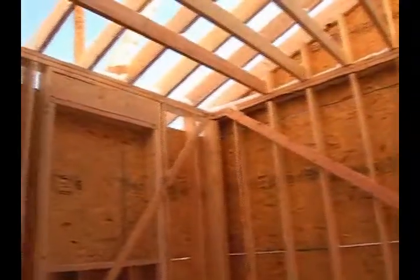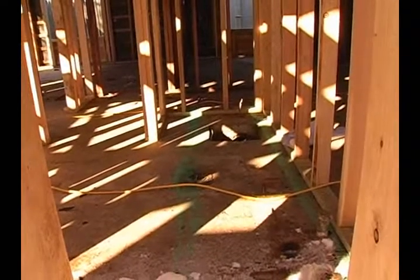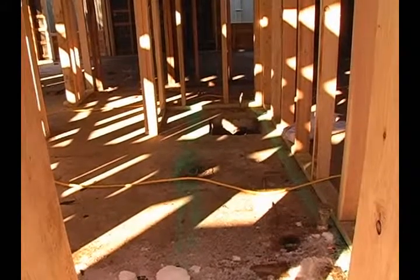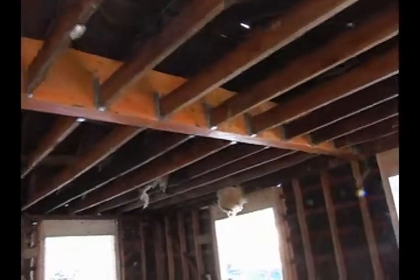And then we move on into this area where we have the master bath, and we have a five-foot bathtub going in here, your vanity, and a toilet. And we opened this whole area up. We had a 22-foot span here. As you can see, we have an LVL, 14 inches, going all the way across 22 feet, all tied in with our Simpson ties. And we have another beam here.